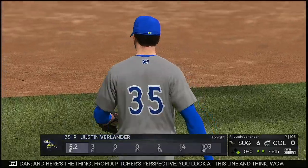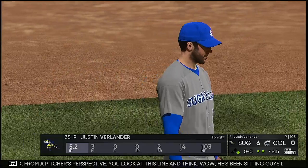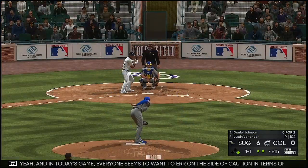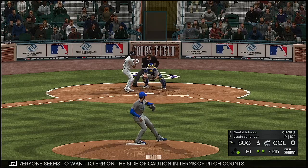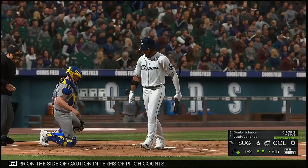And here's the thing from a pitcher's perspective. You look at this line and you think, wow, he's been sitting guys down all game long, and that's true. But on the flip side, his pitch count is up there. You have to wonder if he might be starting to get a little bit tired in this one. Yeah, and in today's game, everyone seems to want to err on the side of caution in terms of pitch counts.